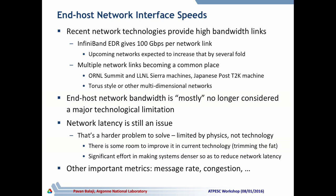So in some sense, the end host network bandwidth, how much data can I dump on the network, is mostly a solved problem. Network latency is a different issue. How much data can I dump on the network? That's easy. If you want more bandwidth, just pay more money, put in a new network adapter, and you double the bandwidth. So it's not that much of an issue.